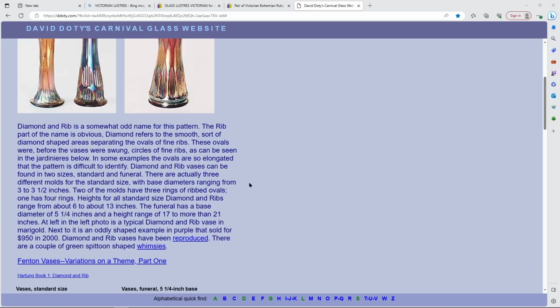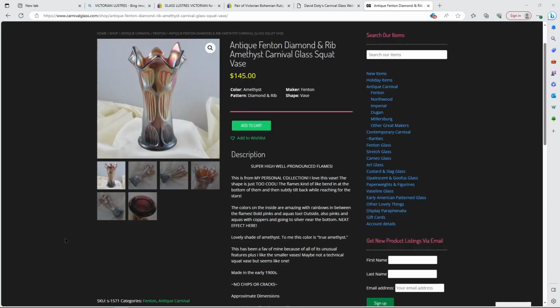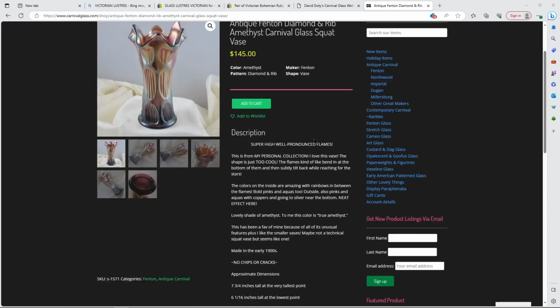Yeah, he doesn't put dates. Give me a second, I can get a date from somewhere else. So here I am with the carnivalglass.com website. They're selling this diamond and rib one. It's $145. You need to ignore this price. If you had a business buying these things up and shipping them out to America and you had a buyer, you'd be made. But it doesn't sell that well in the UK.